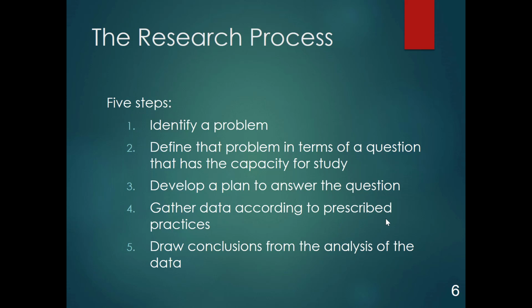So once you figure out there's a problem, for example, let's say the problem is depression, okay? So you identify a problem of depression. The next step is to define that in terms of a question that you can actually do a study on. So what about depression do you want to find out, right? What is it about depression that you want to study?